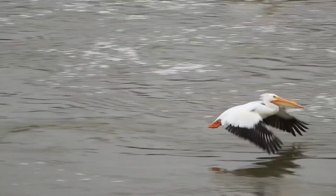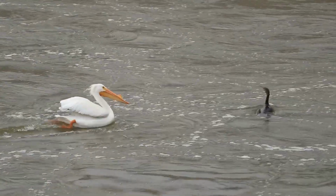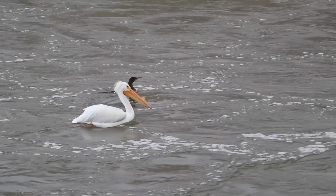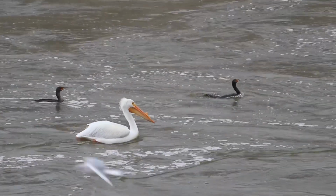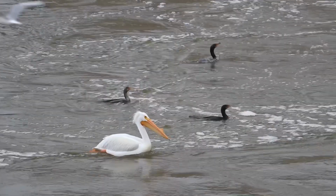Now, I know basically nothing about birds, so if you know what kind of birds these are, please let me know down in the comments. But I do know I was quite amused with these blackbirds, the way they would just be floating along and then they would dive underneath to go catch fish and then they'd pop right back up. That was quite entertaining for an afternoon.